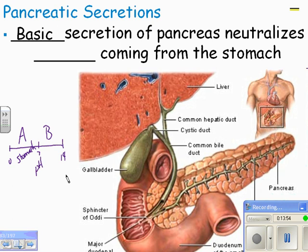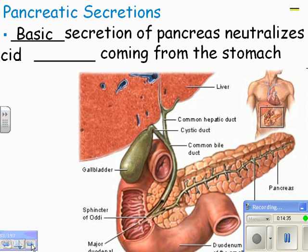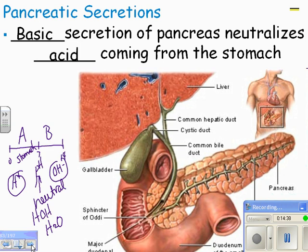So by the time you poop it out, unless you have diarrhea, it's been neutralized. And remember, pH 7 is neutralized. So something had to neutralize the acid. Remember, acids release hydrogen. Bases release OH. If you bring an OH together with an H, you get HOH or H2O. You get water, the most neutral thing ever. So the food coming from the stomach is acidic. The pancreas releases basic stuff to neutralize that so that by the time it goes all the way through your system, it's totally neutralized and your poop is not acidic anymore. So basic secretions of the pancreas neutralize the acid coming from the stomach.